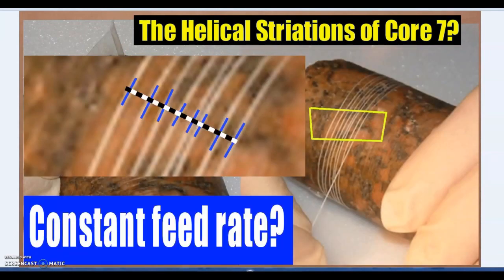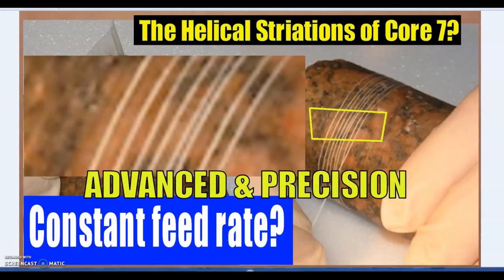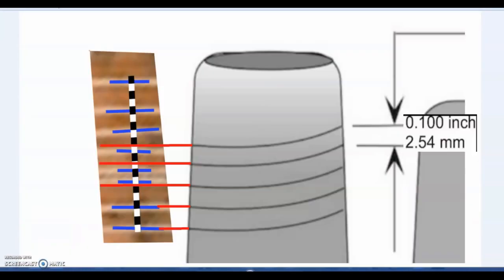Same thing over here. It's evident. The people who promote this, how can you not know this and still present this argument? Precision advanced machinery? Seriously, this has got to be a troll. This has got to be a hoax on the part of it. They're having a lark, because to call this what they say it is is just not even close.